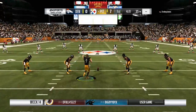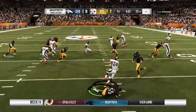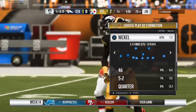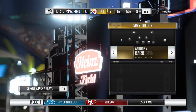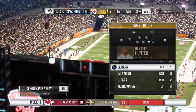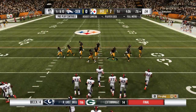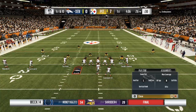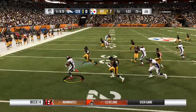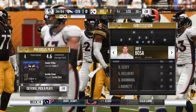Set now to kick this one away, and off it goes. This one taken from the 7. And he'll get it up to about the 26-yard line, just across the 25. Now a first carry for Melvin Gordon. And he'll go down right at the 30-yard line. It's a pickup of 4, and it'll bring up second down.